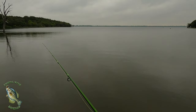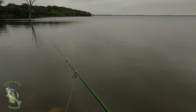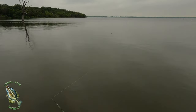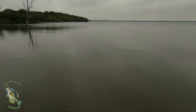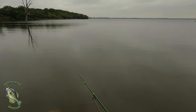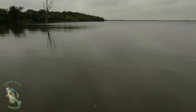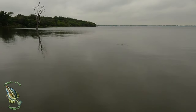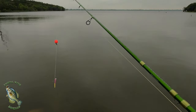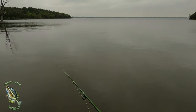So we'll see if we can continue to pull some slabs out. I didn't bring my bucket, so I didn't even bring a stringer. I wasn't expecting to catch any fish today. I just wanted to come out and check the creeks and the lakes and certain spots, see if I can catch anything or see what it looked like. I don't know. Just wanted to come out. Oh man. He wanted that. Caught me off guard, but let's throw it back out there.